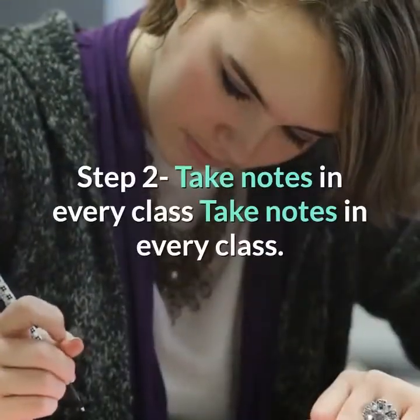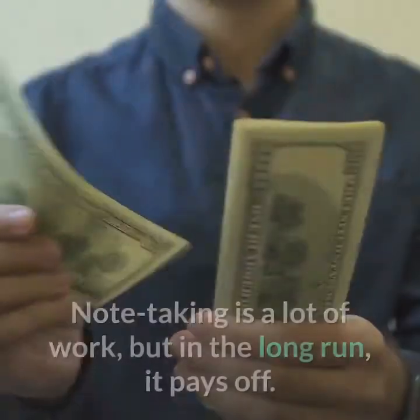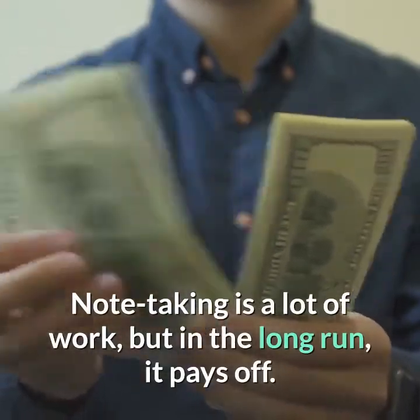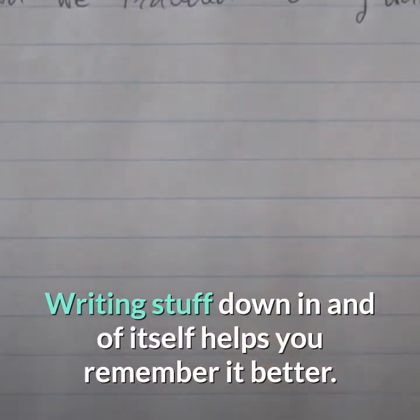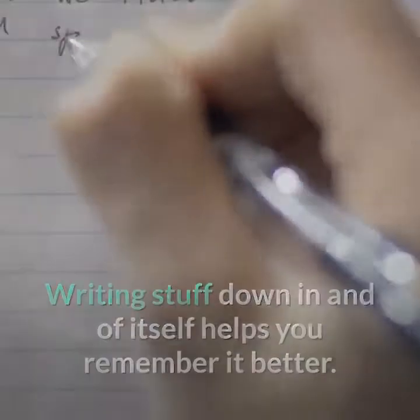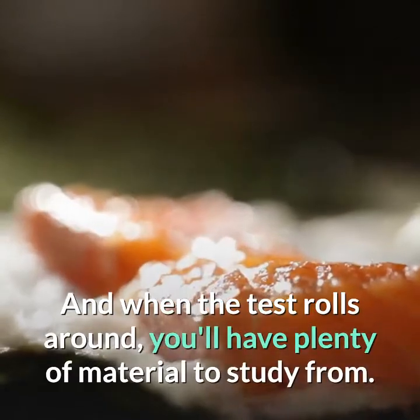Step 2. Take notes in every class. Note-taking is a lot of work, but in the long run, it pays off. Writing stuff down in and of itself helps you remember it better. And when the test rolls around, you'll have plenty of material to study from.